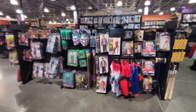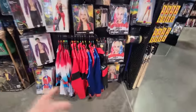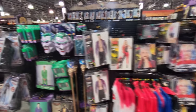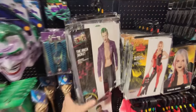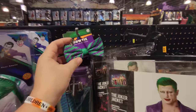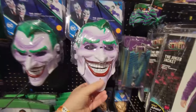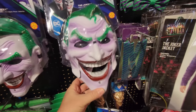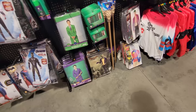I honestly am really surprised that Harley Quinn is such a hot costume, but apparently it is because they are stocked. We got the Joker jacket here. Okay, we got the suspenders, the bow tie, we got the Joker mask, and this is the one with the moving jaw. Oh my gosh, I just noticed the eyebrows move too. This is actually pretty cool.